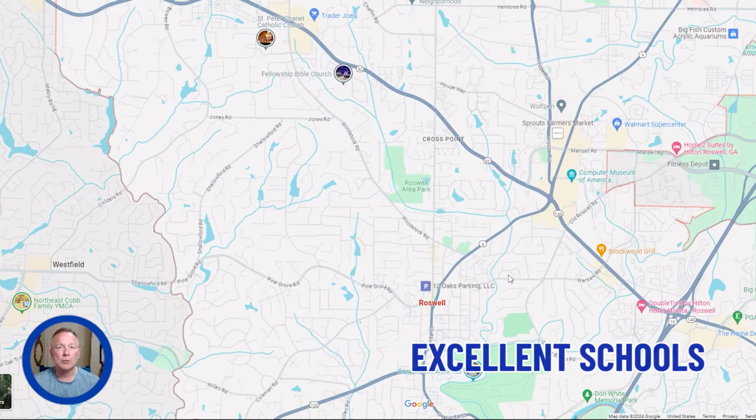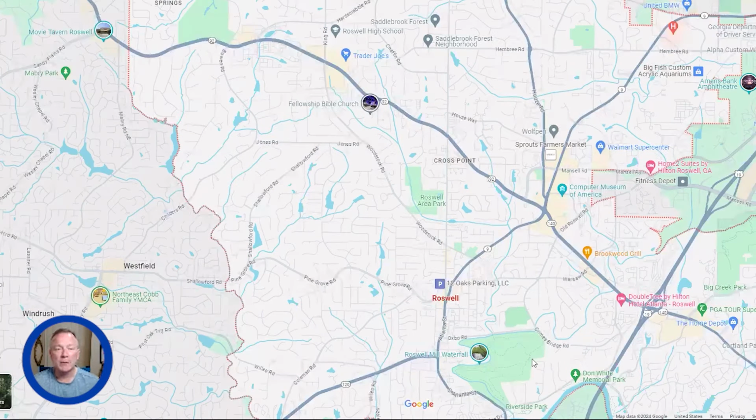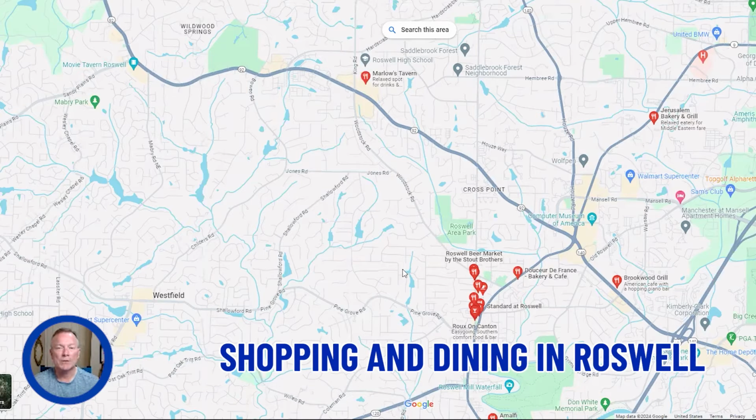You have some excellent schools throughout Roswell, which we'll be highlighting where some of these schools are. And as we always share with our buyers, make sure you check out schooldigger.com or one of those websites. If you're ever considering buying any home, we always want you to check out the rankings of those schools before you make a decision.